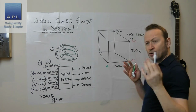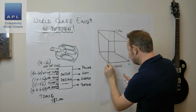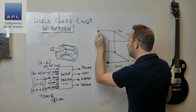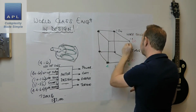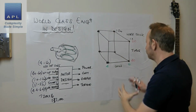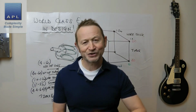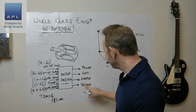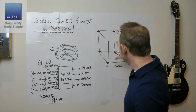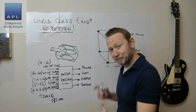Now then, what's the designed experiment going to do? Well, it's going to do this, look. It's going to ask you to test at the corners. Right, it's going to ask you to test at the corners. Then we fill the box with mathematics, and then we can ask it to hit a sweet spot, if a sweet spot exists. Now, by the way, there'd be 4 of these boxes, one for power, one for cost, one for energy, one for torque.